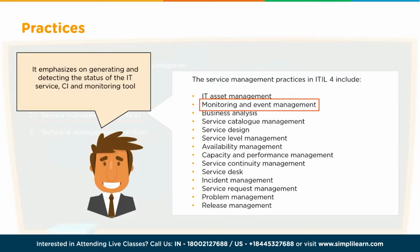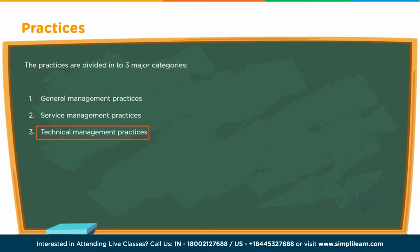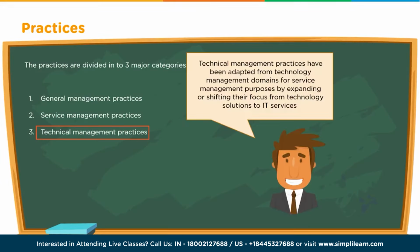So next is technical management practices. When we say technical management practices, it refers to the management of technology domains for service management purposes by expanding or shifting their focus from technology solutions to IT services. If I'm just looking at a server, or an application, as an individual component, I'm not seeing the entire service as a whole. However, my focus on that individual IT component is also essential. I cannot ignore that part.